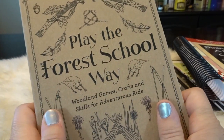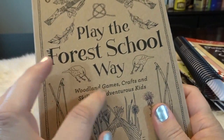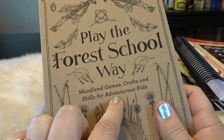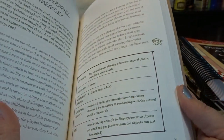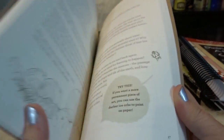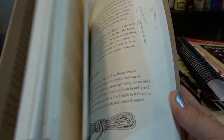And then next I have this book here. It looked really intriguing, Play the Forest School Way. And this has woodland games, crafts, and skills for adventurous kids. I thought that I might find some fun activities, especially for the summer, to kind of incorporate into my Sunday school class, just some outdoor crafty things, and just some fun things like that.